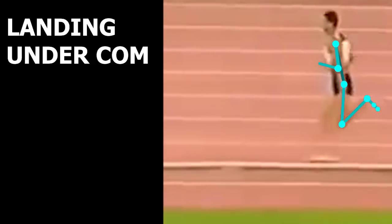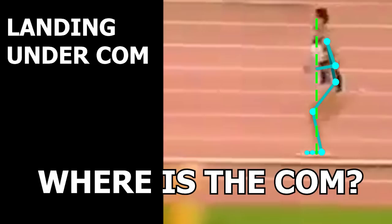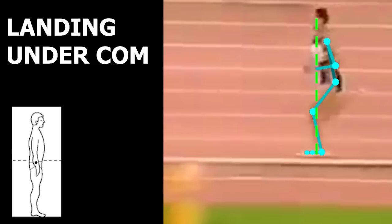Now, let's take a look at how Hicham's foot lands in relation to the body. As you can see, his foot lands right in front of the hips. As I mentioned before, landing under the center of mass is key, but where exactly is the body's center of mass? Usually, when standing upright, the center of mass is actually more toward the rear part of the hips.